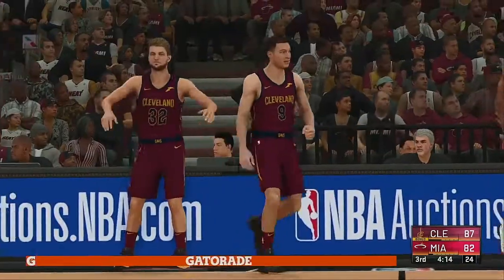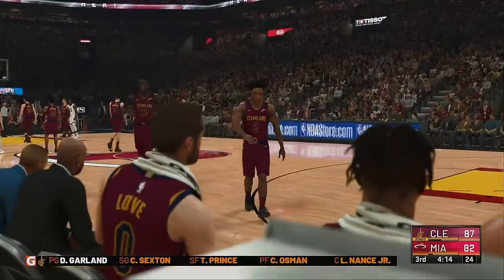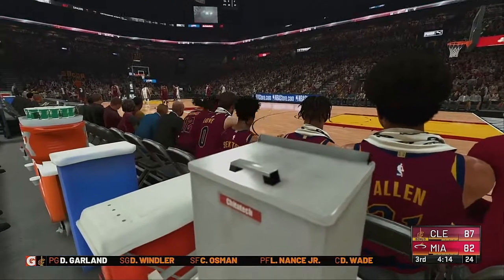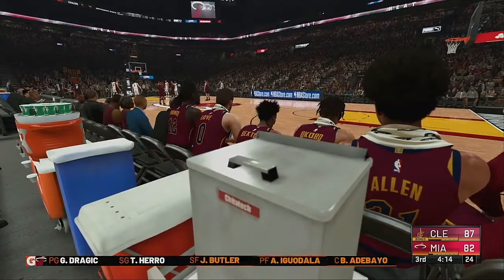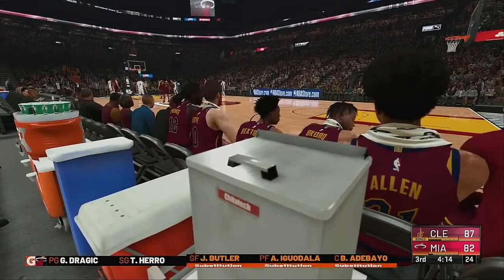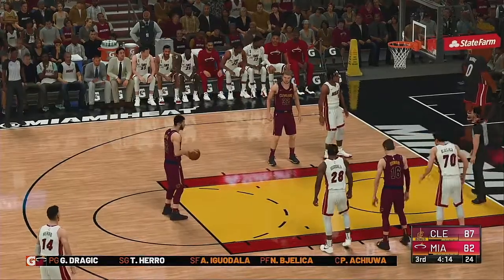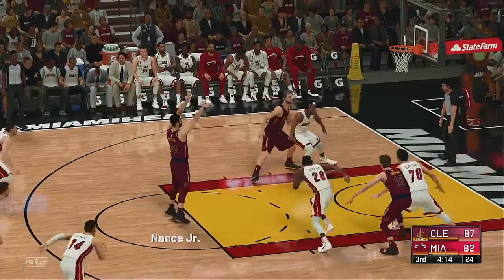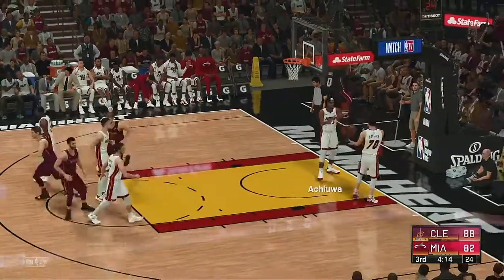Well, Larry Nance Jr. came into the league and a lot of talk about his dunking prowess, but really Larry Nance Jr. knows how to play the game and is building on that potential. Here's what Miami's going with right now. Achiuwa comes in for Bam Adebayo, and it's Bielitsa in for Jimmy Butler. Both free throws good from Nance.